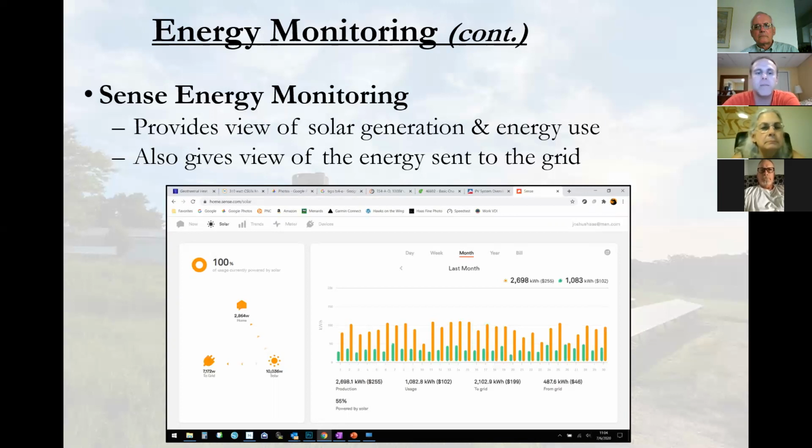But that really wasn't why I went with Sense. I wanted to go with Sense because I wanted a more holistic picture of my energy use plus my energy generation, so solar and the use. And so on this screen, you can see all the orange is the great solar that I generated last month. There were only a couple days where I barely broke even. All the rest, I was just way over and earned a ton of credits. But over here, you can see my home usage, what I generated, and also what I sent to the grid. So it's a nice way for me to compare my numbers to what Consumers sends me to make sure everything is copacetic.